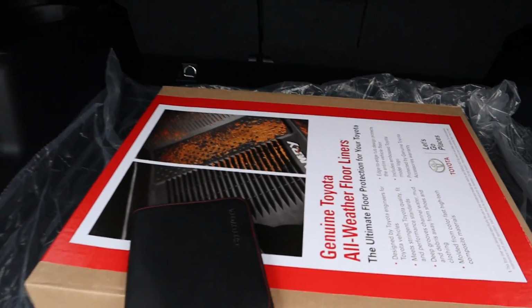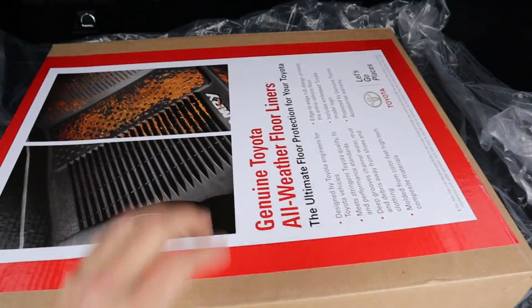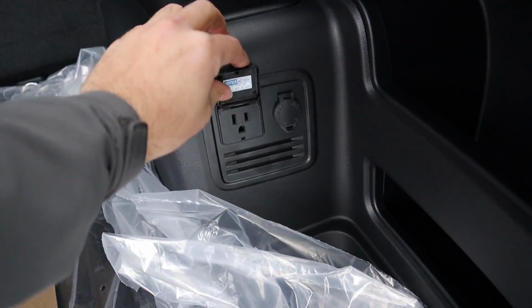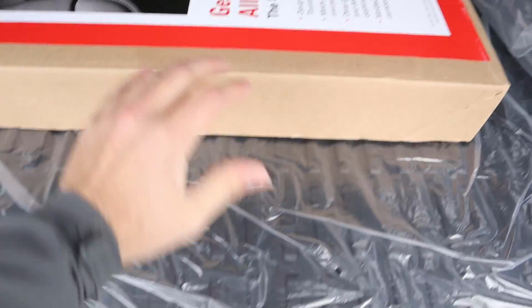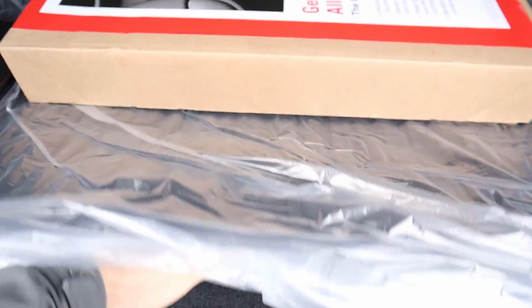Tons of storage space back here. You can see it's got a little pouch. It says Toyota on it. All of the floor mats. Got a little charging station in the back, which I actually might have to use because the camera's dying. But rest of the rubber mats. And then you can see over here, flat loading floor.